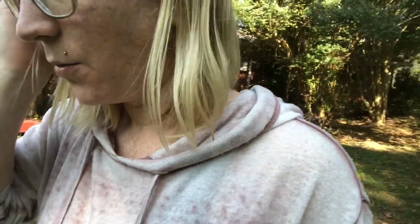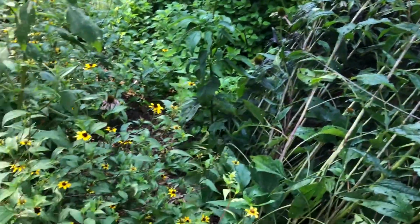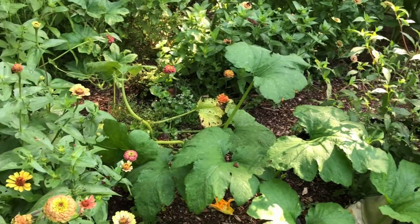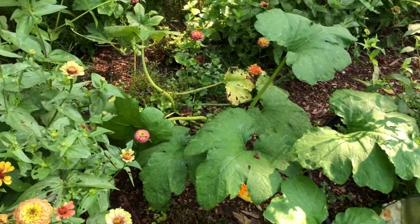I'm really curious. Oh my gosh. Wow, I can't even walk in here. This space. Hold on, baby. This space has completely gone wild. There used to be a path here. And oh my gosh, that's a volunteer pumpkin plant. That thing must have grown 3 feet while I was gone.